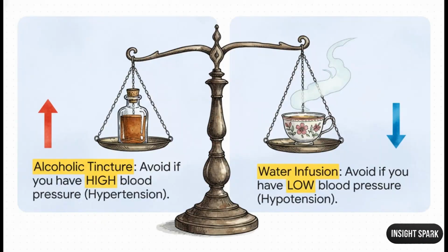And this is such a great example of how nuanced this stuff can be. It's not just what you're taking, but how you prepare it. For example, if you make an alcoholic tincture of rosehip, you should avoid it if you have high blood pressure. But on the flip side, a simple water infusion, like a tea, should be avoided if you have low blood pressure. It's a perfect reminder that the same plant can act differently depending on how it's prepared.